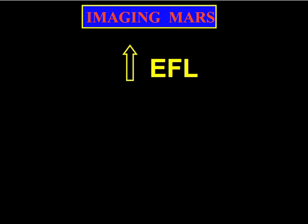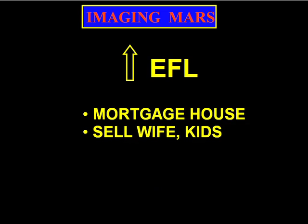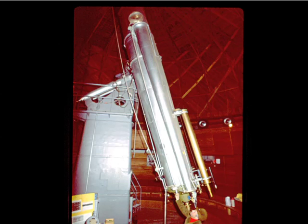One is mortgage the house, call some friends I have over in the Middle East, and they can sell the wife and kids for you, and then you get one of these. Okay? Now this will look nice in your backyard, but I know the zoning regulations, so it's a problem.